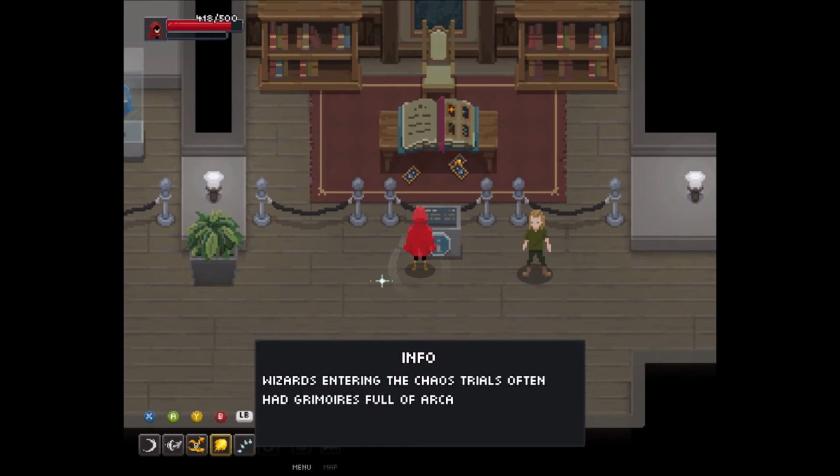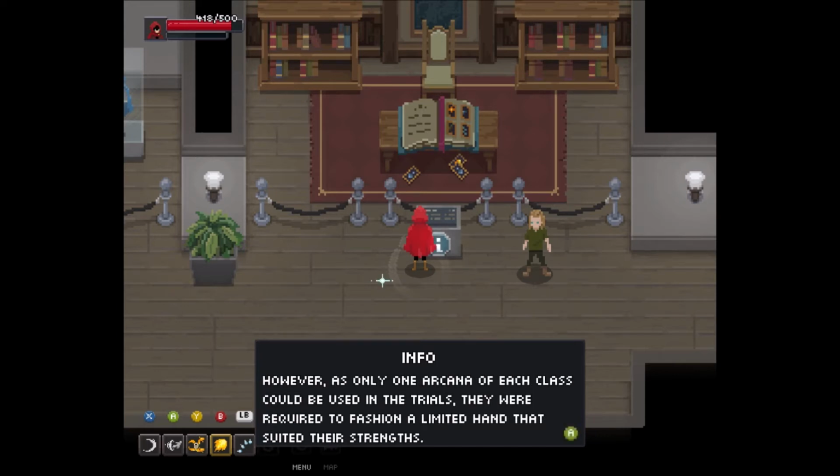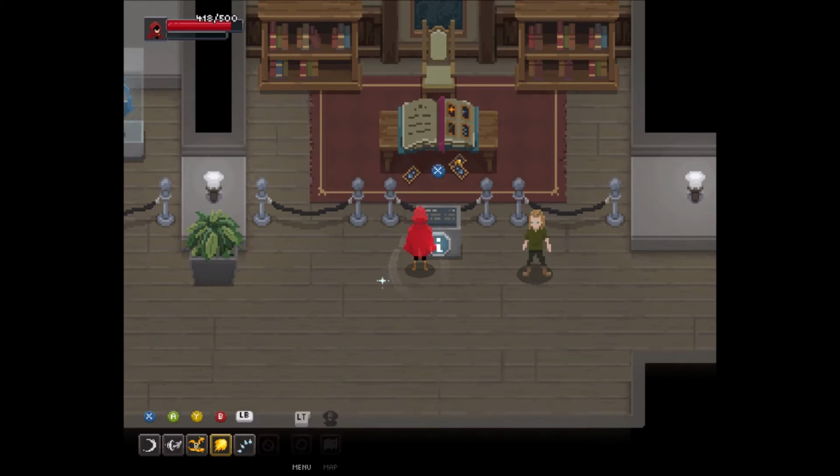Wizards entering the Chaos Trials often had grimoires full of arcana in their possession. However, as only one arcana of each class could be used in the trials, they were required to fashion a limited hand that suited their strengths.